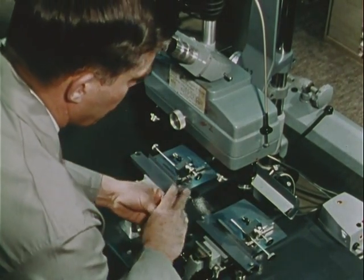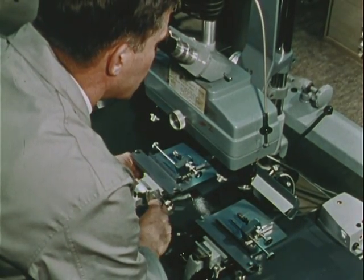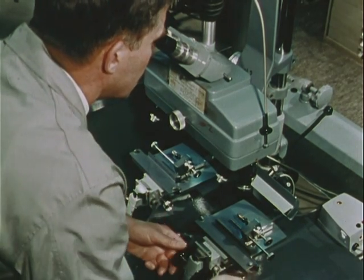Now he places the bullets on the 2 stages of this costly precision instrument. One of the test bullets he has just fired, and the evidence bullet recovered from the body of the victim. He adjusts the focus, rotates one bullet, until it is directly lined up with the other.